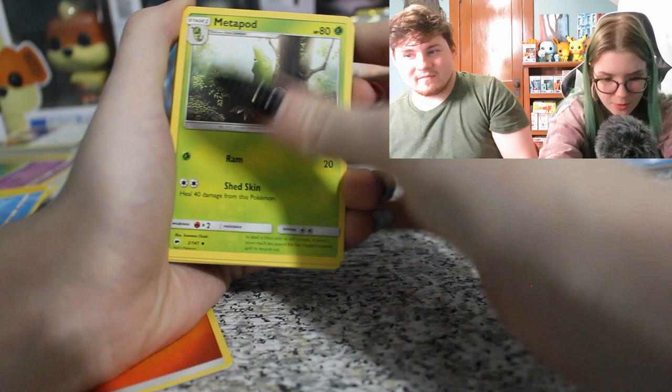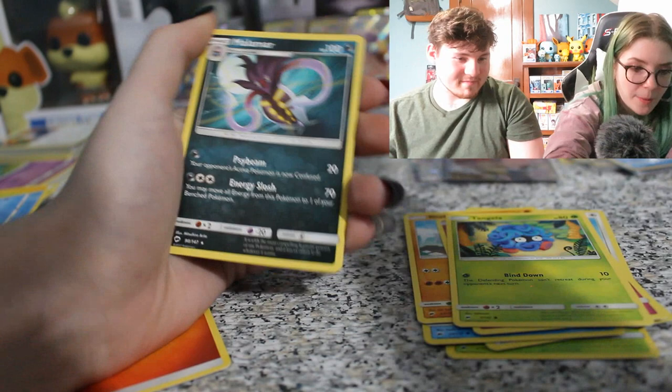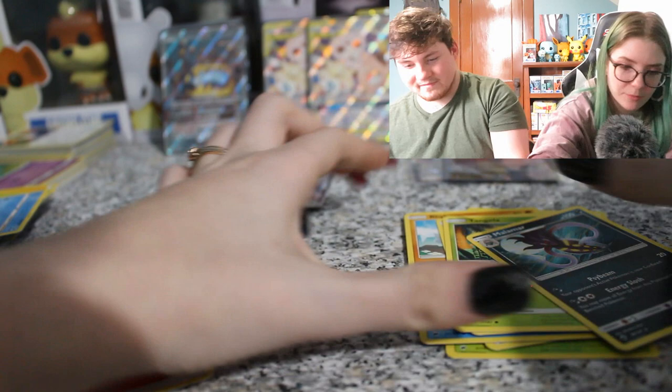Metapod. Simisear. Porygon 2. Meryl. Hoot Hoot. Rhyhorn. Ralts, Tangela, Panpour, Malamar. Alright. We're not doing it yet, but we're gonna get there. The fire energy was just a warm-up, a start. Hopefully it's gonna pull from one of these packs. Hopefully.